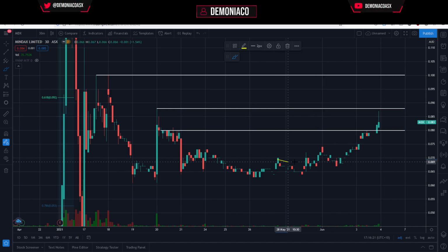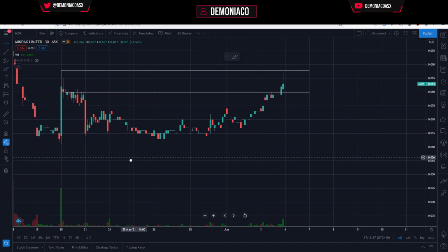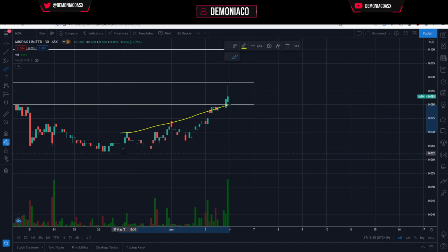I happened to see that this was swinging to the upside, and it looks a bit subtle, but if we get rid of these monster volumes from when it IPO'd or listed, we can see the volumes were actually doing all right. So, little spikes of volume, and it was just heading to the upside. It was looking quite nice when I caught it at this level here.